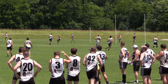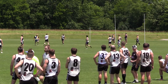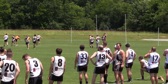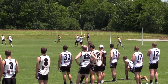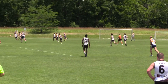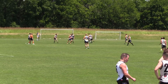So it looks like, if this scoreline holds, that just like in Pool A, the final game of pool play will be essentially the spot in the final, like a semifinal or preliminary final if you're back in Australia. As the ball goes back into play, it is loose, it is down, picking that one up and throwing that one on to the right where it's marked.